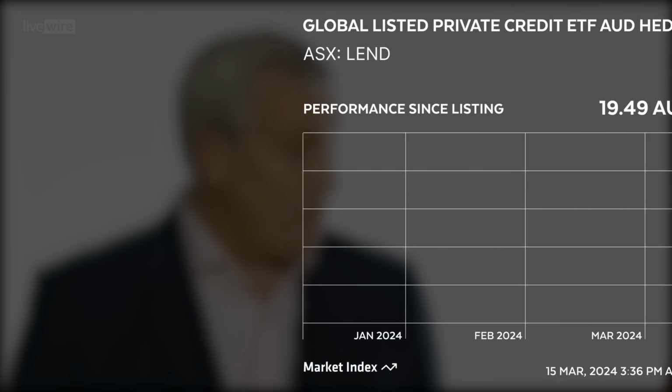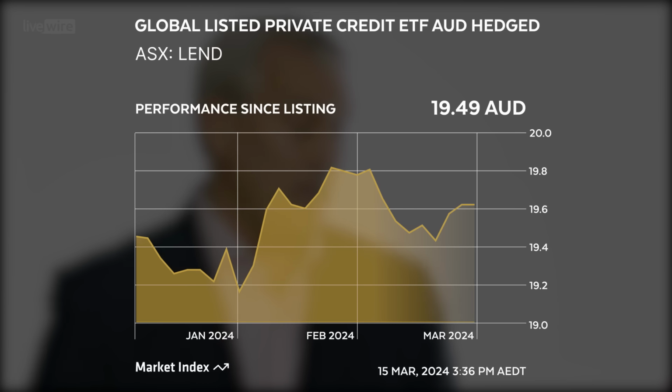to go a little bit different out here, it's one called Lend, L-E-N-D. It's a new one from Van Eck. They pay quarterly dividends, but it's getting access to private credit. And that private credit does provide great income going forward.